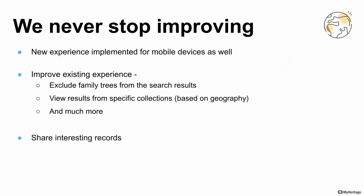Another option that we would like to add is the ability to share interesting records. I guess that many of you got to a record and said, oh my God, that's amazing information about my grandmother. Wow, I really want to share it with the rest of my family members, not just save it to my tree, because maybe some people are not members at MyHeritage, and I do want to share it with them. So we want to give you the ability to take a record that you find interesting and share it through WhatsApp, through Facebook, through Twitter. This is a capability that we will be working on in the next few months.